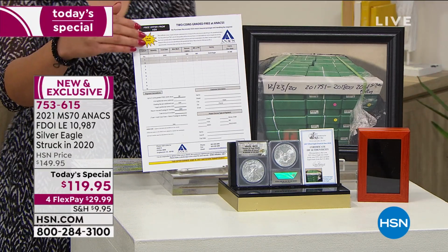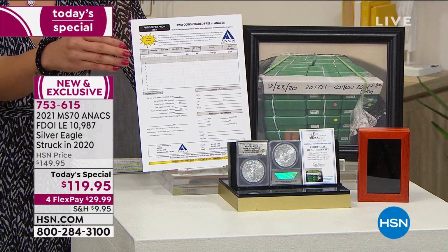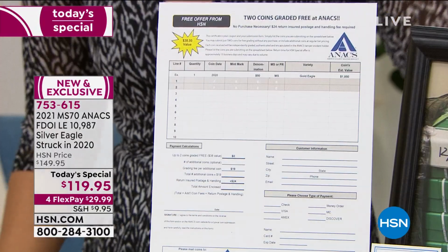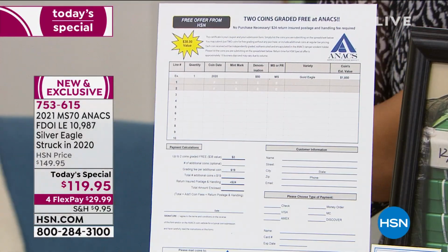And our guest will dive into those grading certificates because you get 2 of them. So that gives you the opportunity to send about 2 coins that you have to get them graded if you like. And then I can't wait until we dive into this picture.